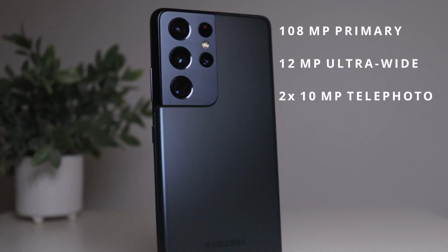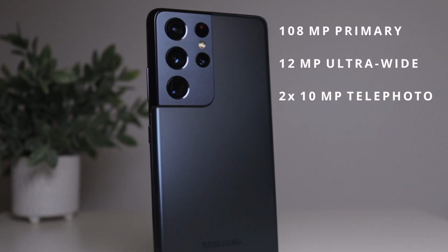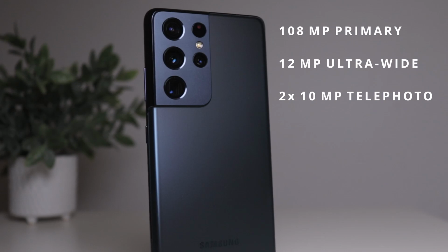And my third reason, and it's an obvious one, is the camera. A whopping 108 megapixel for the main camera, a 12 megapixel ultra wide, and two 10 megapixel telephoto lenses. There's also a 40 megapixel camera in the front, so if you want to look good for the gram, it's probably the phone for you.